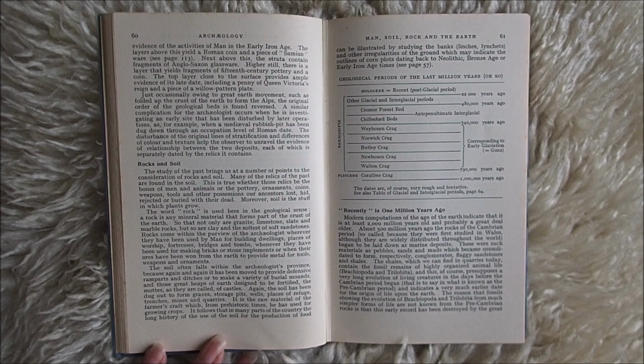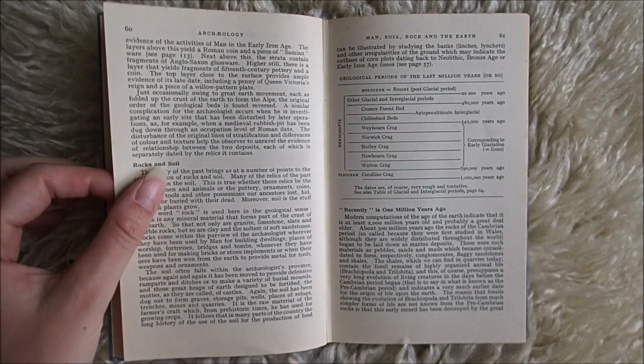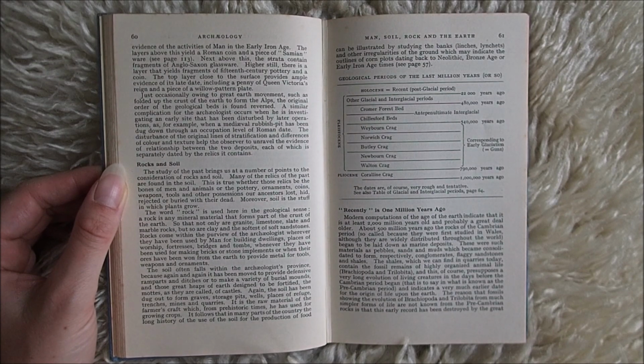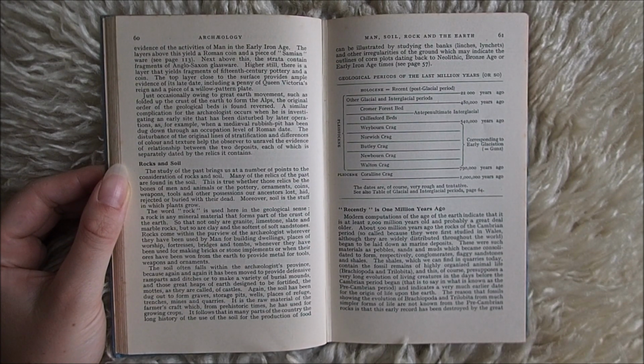A similar complication for the archaeologist occurs when he is investigating an early site that has been disturbed by later operations, as, for example, when a medieval rubbish pit has been dug down through an occupation layer of Roman date. The disturbance of the original lines of stratification and differences of colour and texture help the observer to unravel the evidence of relationship between the two deposits, each of which is separately dated by the relics it contains.